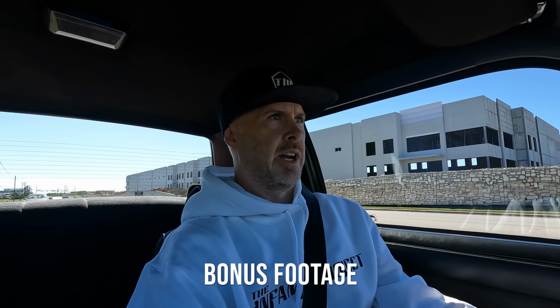So the car's got LX cloth. It does not have the sport seats, also known as tweed. And I have to say, if you're just cruising around or you're going on a road trip, nothing beats LX cloth seats, guys. They are just so comfortable that, you know what I mean, you could just drive for hours in one of these. And this car is smooth.